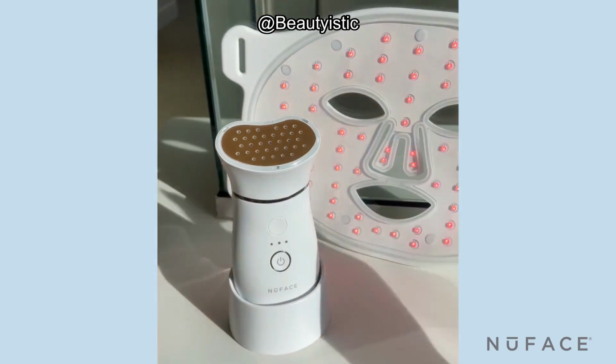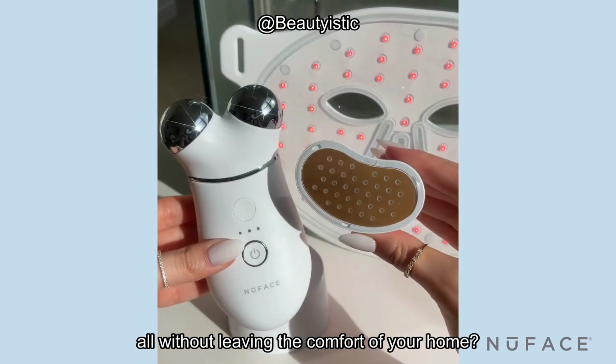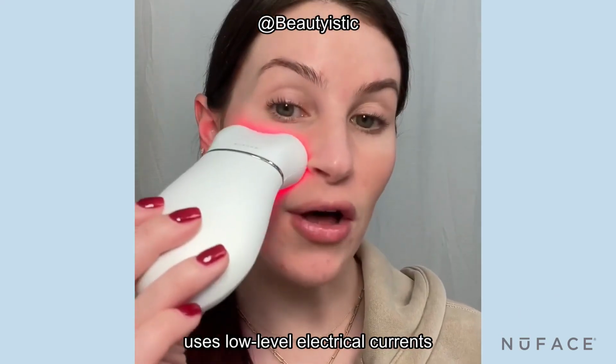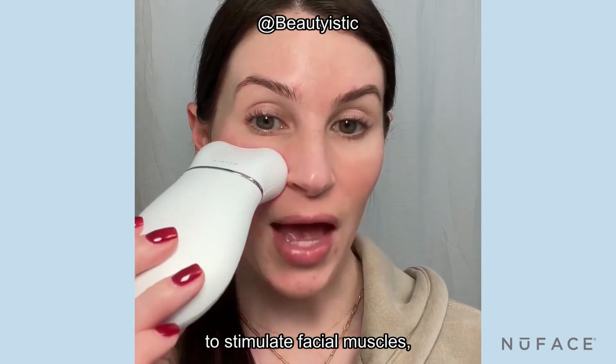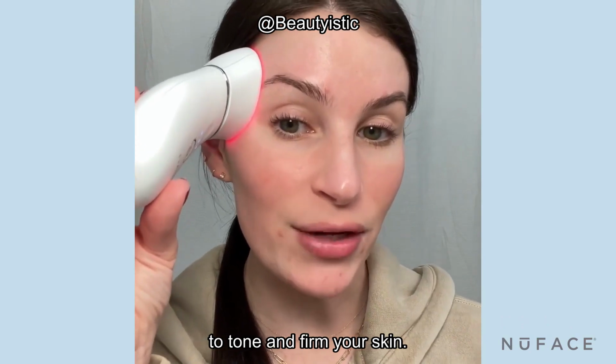What if you could reduce sagging, lift your brows, and smooth out fine lines, all without leaving the comfort of your home? With the NuFACE Trinity Plus, this is no longer a dream, it's a reality. The secret? Microcurrent technology. This clinically proven treatment uses low-level electrical currents to stimulate facial muscles, providing a gentle yet effective way to tone and firm your skin.